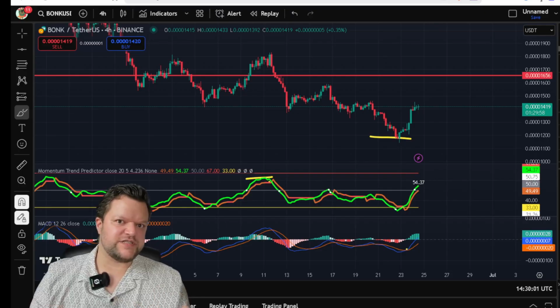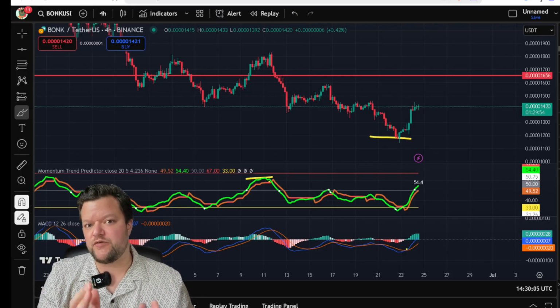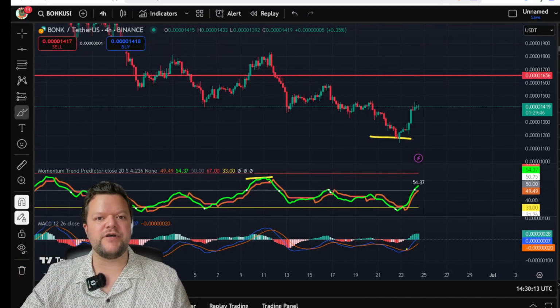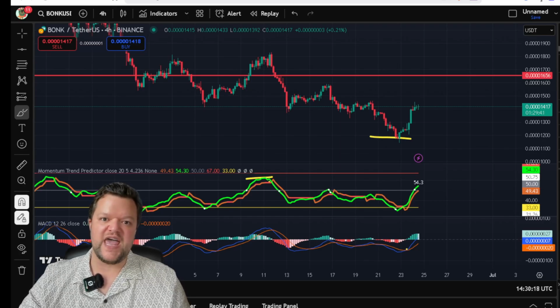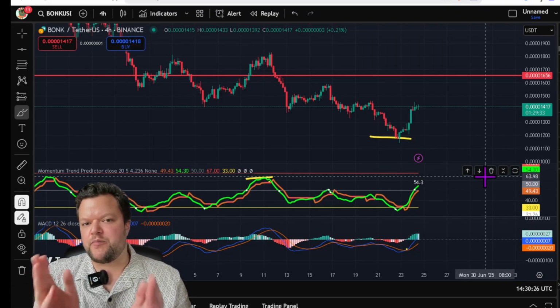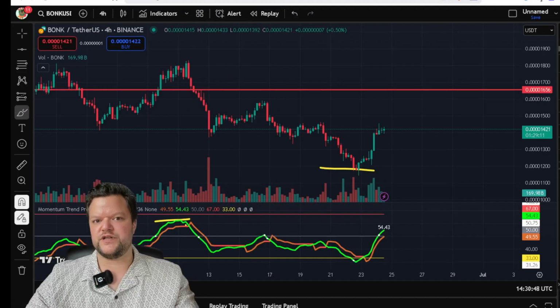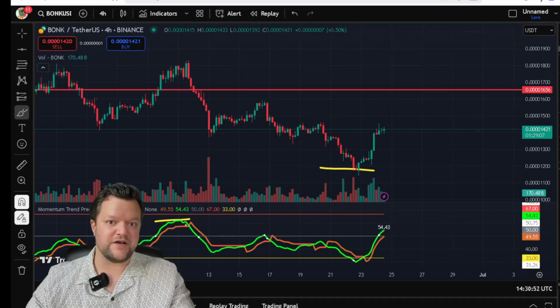Meanwhile, the RSI is still sleeping, which means we could get tons of room to run. Bonk isn't even warmed up yet. I think we could actually reach those higher levels there, but this is what convinced me to ape in. Whale-sized volume kicked in right at the bottom. So when you see a lot of buying pressure on the charts, I suggest you use different indicators. You can use the volume, you can use some other indicators too.